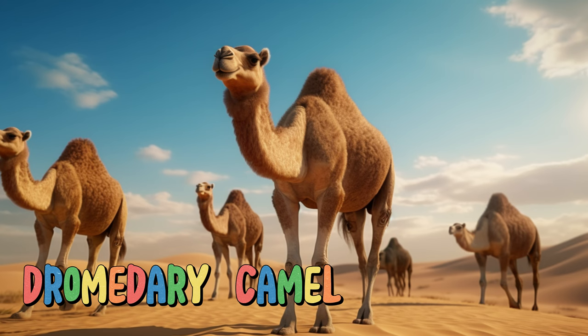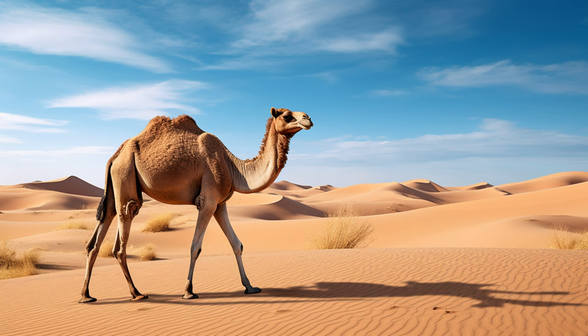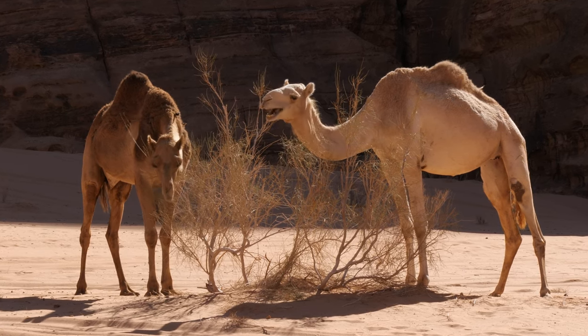Dromedary Camel. The dromedary camel, often called the one-humped camel, is a desert traveler with a single hump on its back. It can go long distances without water, thanks to its amazing ability to store it in its hump. These gentle giants are used to carry people and things across the desert, their strong legs helping them stride through the sand with ease.